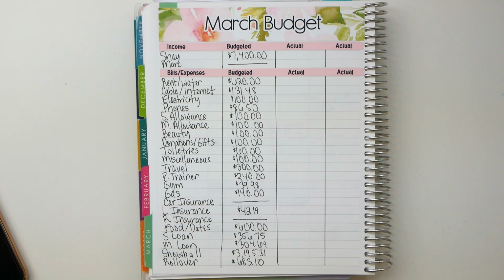Again, February is going pretty well. And I'm feeling really optimistic about March, and I'm really excited to just get this debt paid off once and for all. So this is our budget for the month of March.